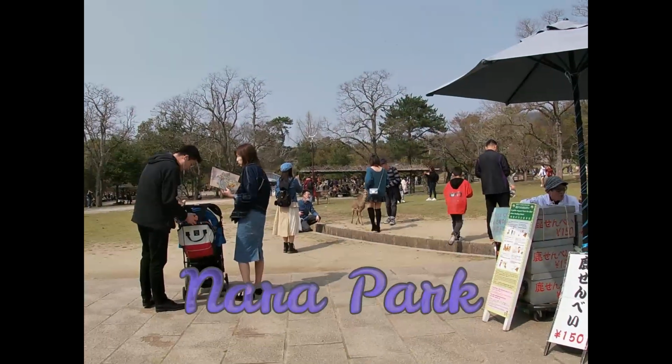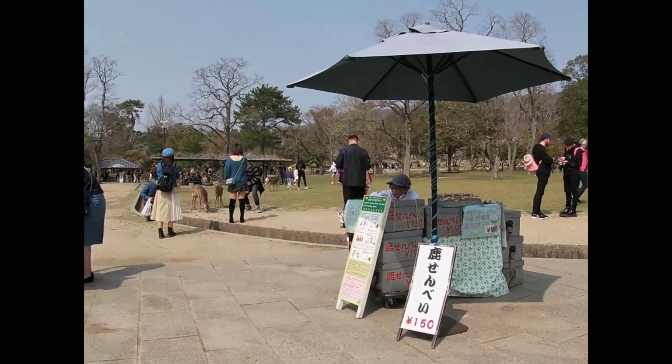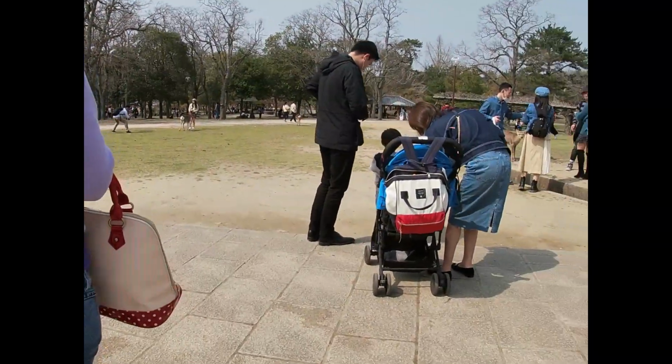All right, so this is Nara Park. All them deers. You know how it's done? They're supposed to bow to you 3 times.